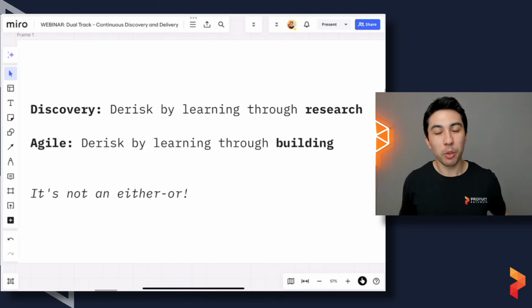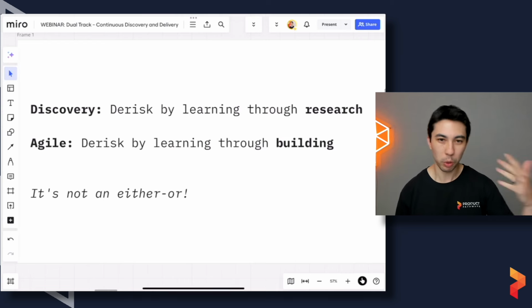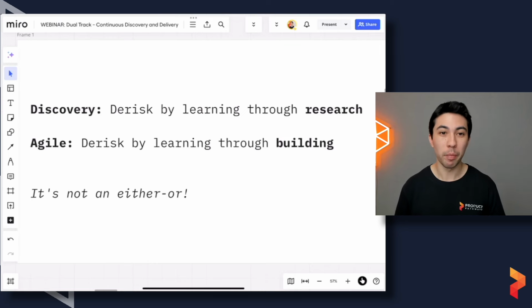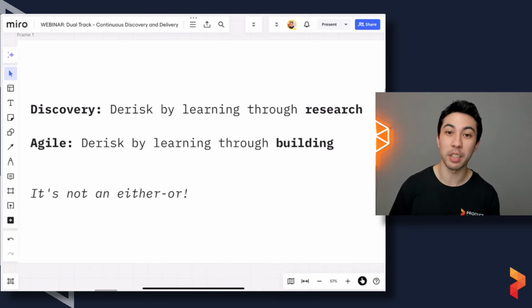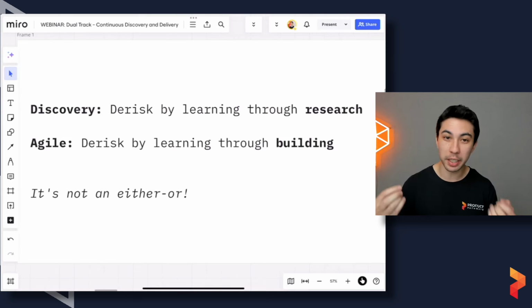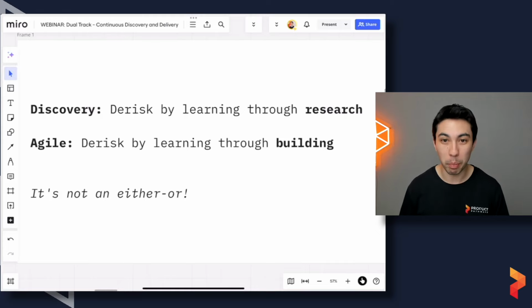Now, the reason why I break these down to these first principles or core definitions is because it's not an either or. Inside discovery, we can bring agile-like thinking and agile mindsets in, and on the agile side, we want to bring that discovery side of the fence in too. And this is what dual track is really trying to achieve: the balance and the best of both worlds, because really we should be doing both.